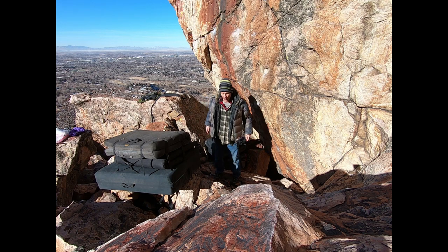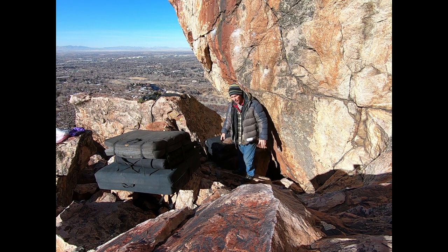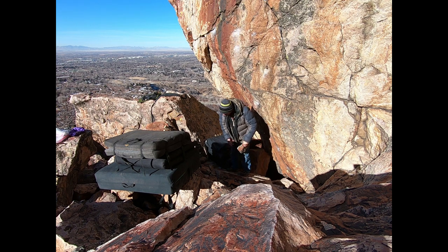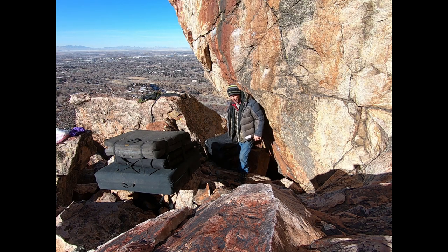First thing, and the most important thing, Shelly, with bouldering, especially with landings like this, which I improvised quite a bit, I moved a lot of rocks down here, all in here, under these items that I brought up the other day. So I'm gonna lay out the pads now. That's an important job.